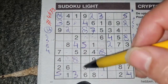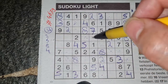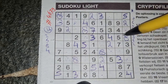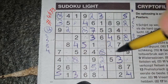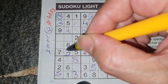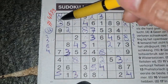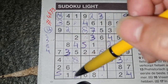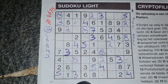3 in this column, 3 in that column. So the column between, the middle column, the only place left for the 3 should be there. 3 in this row, 3 in the middle row. So the row below, the only place left for the 3 should be there. And all the 3s are used, I can see. Digit number 5, number 3. Alright.